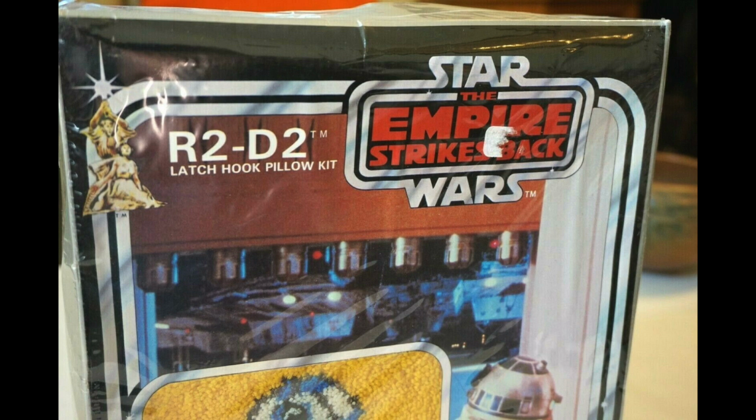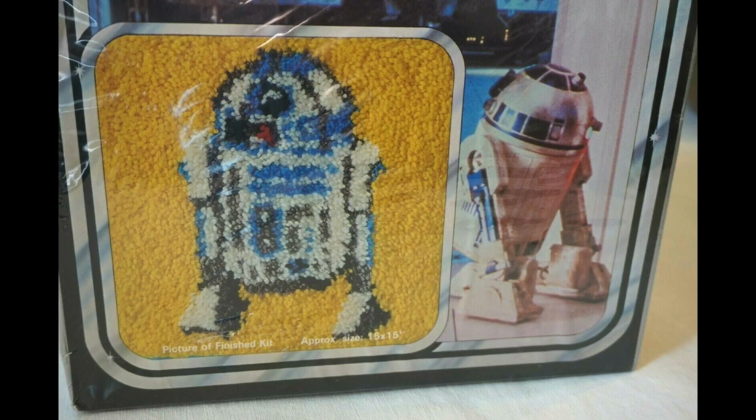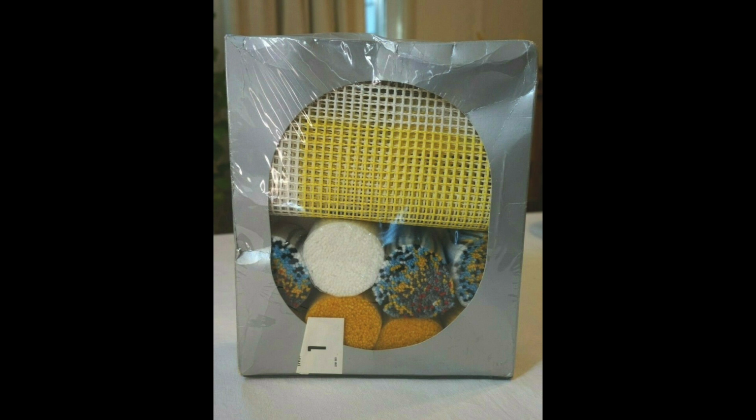You never see this on an Empire Strikes Back package, but for some reason Leewards decided to put it on this package also. As you can see from the close-up of this box, very Kenner-like. And you can see that the size of this rug is 15 by 15. Now the back of the box isn't anything special, so I won't look at each one. It has a little window so you can see inside of the yarn or whatever you're getting on the inside.